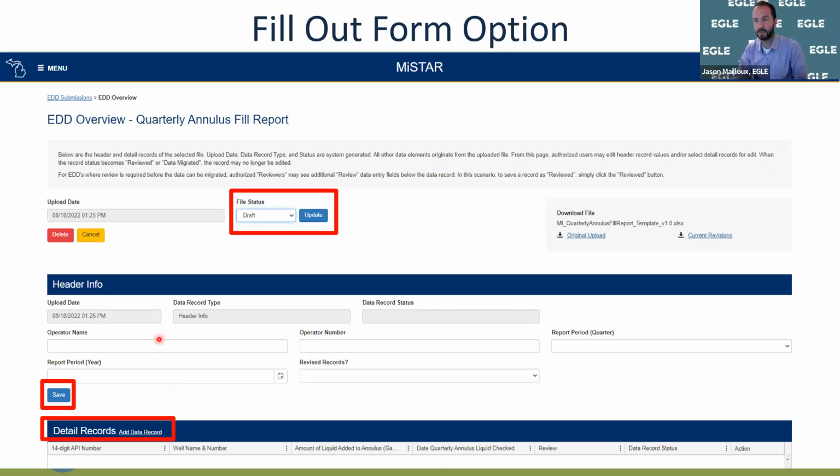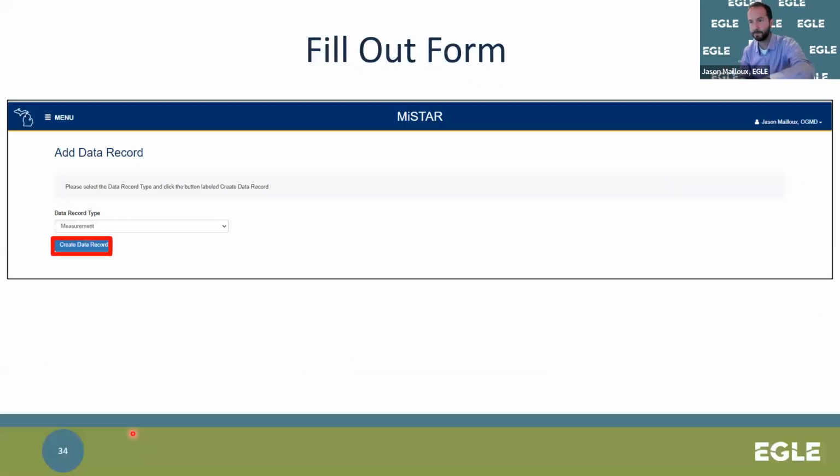So if these terms are starting to feel familiar, there's your header info and your data record. So you fill out your header info. It's the same operator name, operator number, report period, quarter and year, revised records. That's the exact same as is on the EDD. There's not different requirements. You'll save that, and then you'll have to hit add data record. So you filled out the header, now you're going to fill out the data record.